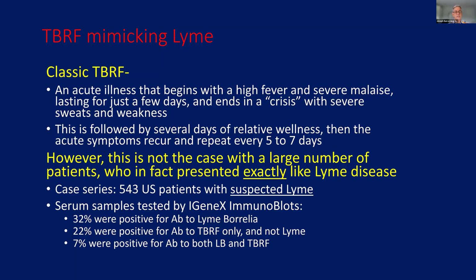IGeneX did a case series, 543 United States patients diagnosed by their Lyme practitioners of having Lyme disease, not this classic relapsing thing, but Lyme disease. When they were tested by the ImmunoBlots, 32% had Lyme antibodies. 22% did not have Lyme, but had relapsing fever, and 7% had both.